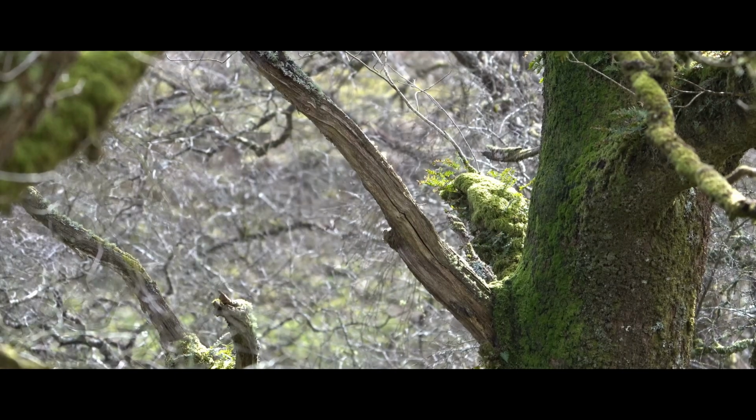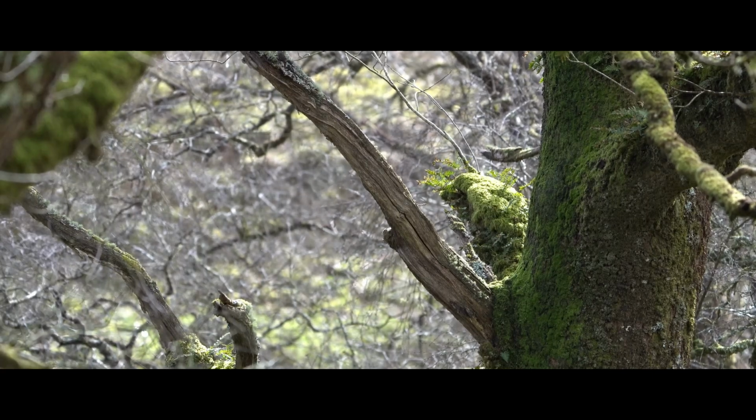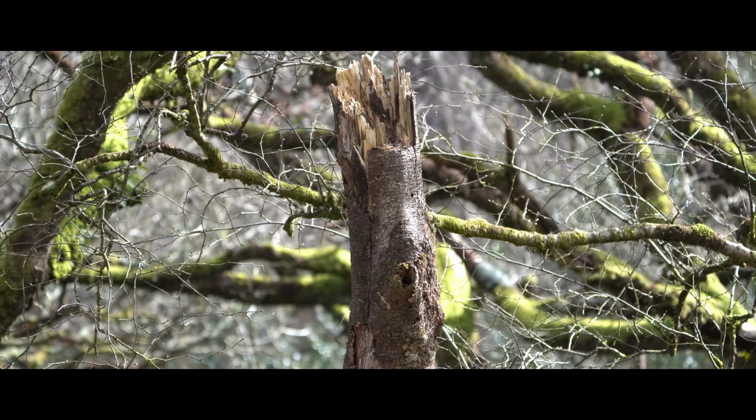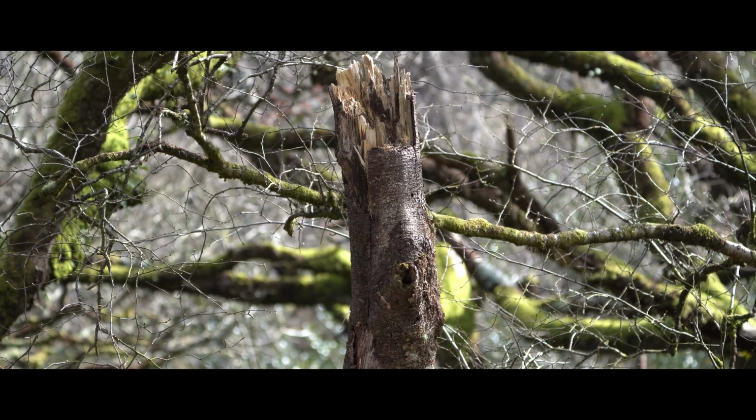Well, you can see this branch that the woodpecker was sitting on. I'm sure that he'll come back here on other mornings, and as I said, there was other dead wood around this stump. I think he might have been using that to drum. Who knows?